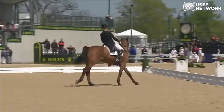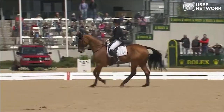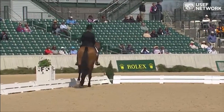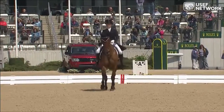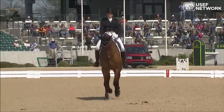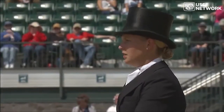And just sort of hesitated a bit before his change. His change is still not quite confirmed. There we go. That was a nice one. That's good. Give him one more year. This is going to be a horse to watch. And quite a useful score.